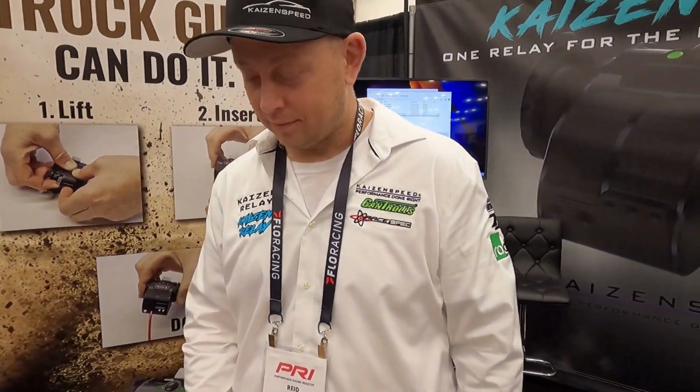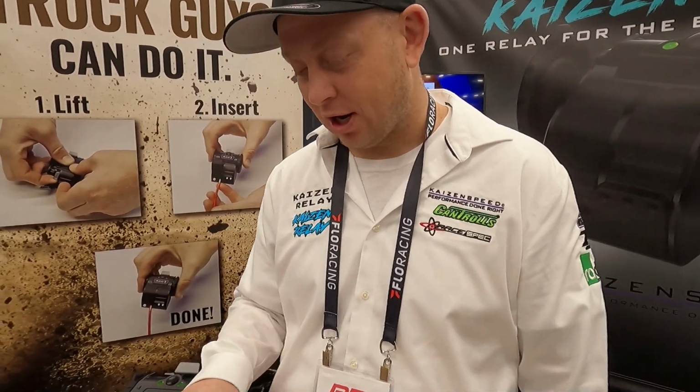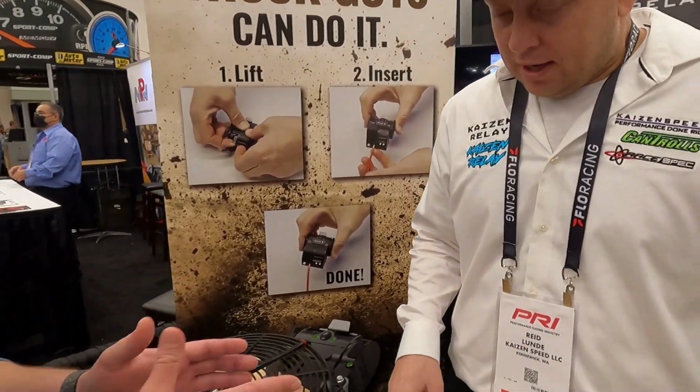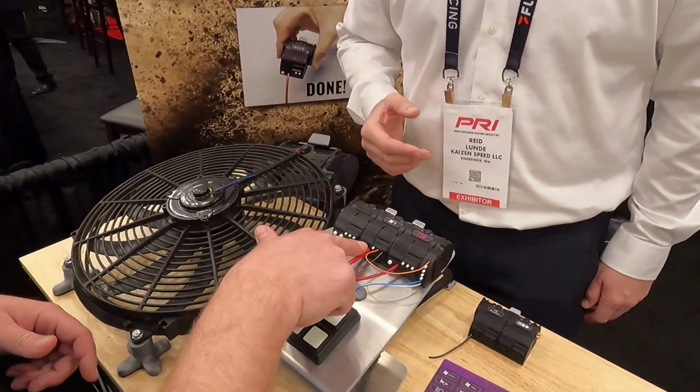Don't even have to power the car up. It's just, hit the button. That way you can test your circuit at any point. That's wild. What's the max draw you can have on this in either direction, seeing how you got it in the middle?